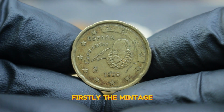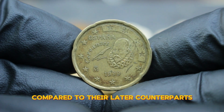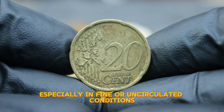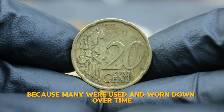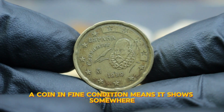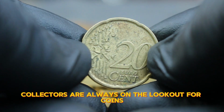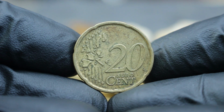Firstly, the mintage. Coins from the early minting years of the Eurozone are inherently rarer compared to their later counterparts. The 1999 20 cent from Spain is particularly scarce, especially in fine or uncirculated conditions, because many were used and worn down over time. Secondly, condition plays a key role. A coin in fine condition means it shows some wear but retains most of its original details. Collectors are always on the lookout for coins in such conditions, especially from the early years of the euro's introduction.